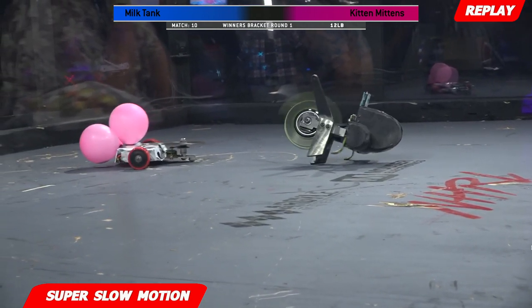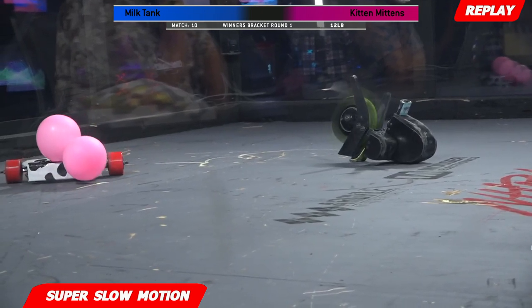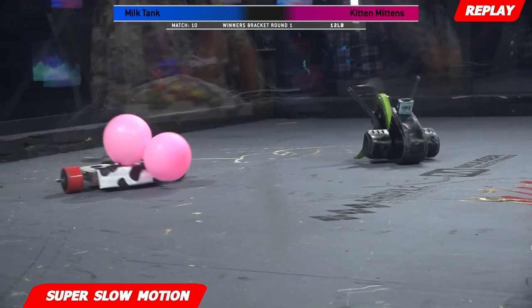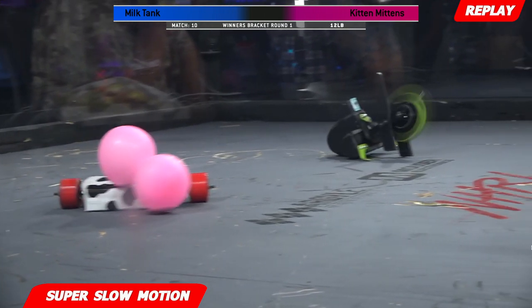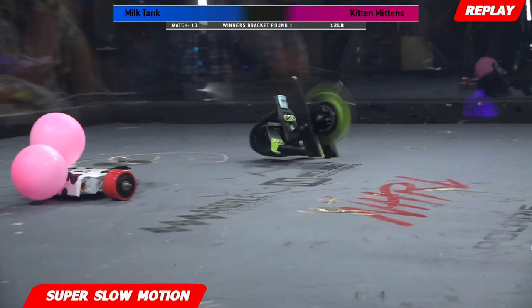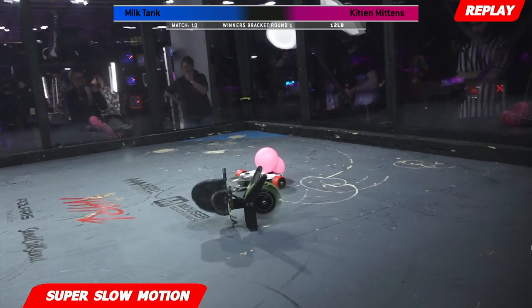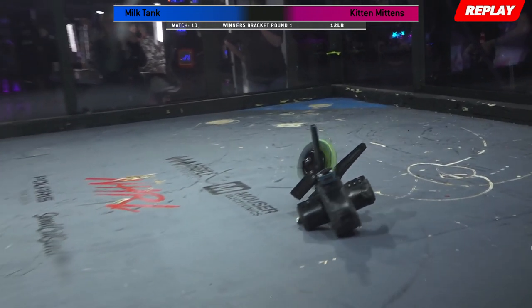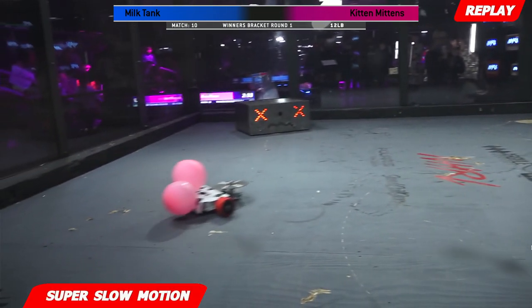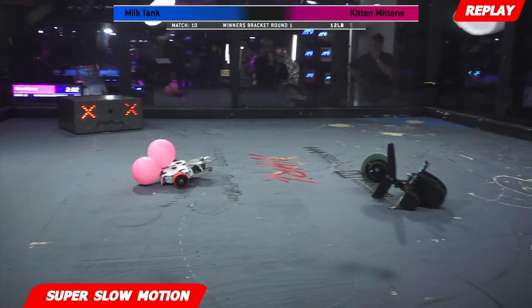Yeah. Copperhead team member Luke Quintal builds Kitten Mittens, and he's had success with gyrowalkers both at this weight class and at the Beatles. And you can see why. I mean, one hit KO. This is really the kind of energy that he's delivering here today. And oh my gosh, I love super slow motion. Oh, it's the best. Good mobility though today from Milk Tank.